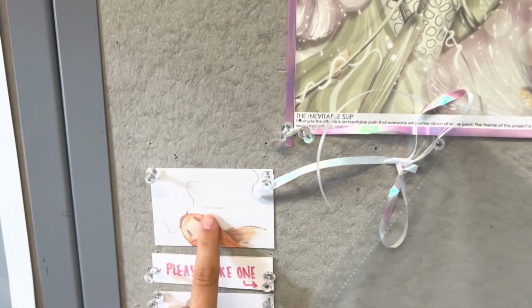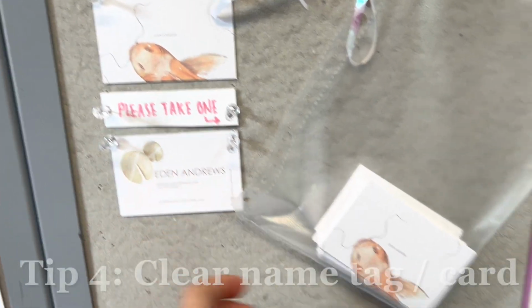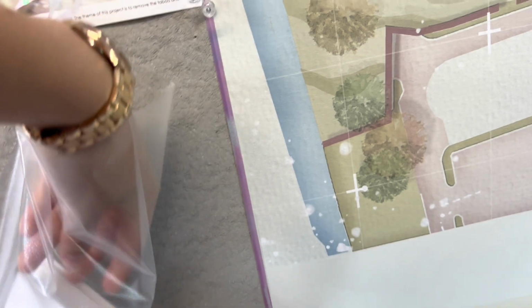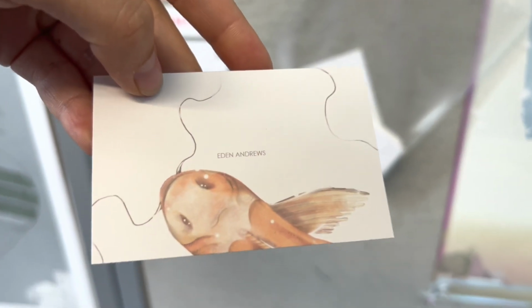Yeah. I think what's also nice here is we've got a little business card, which is super helpful actually, and there's a good amount. So do you know what, Eden? I'm gonna take a business card. It's such a lovely illustration.